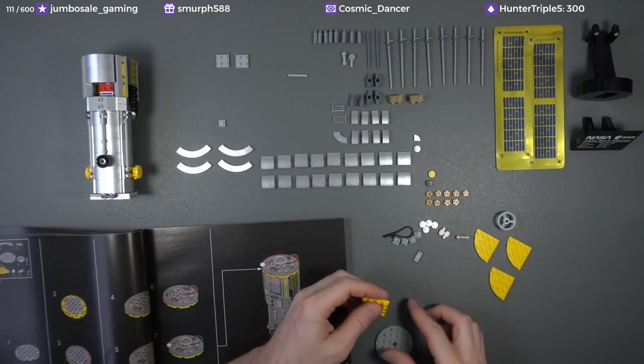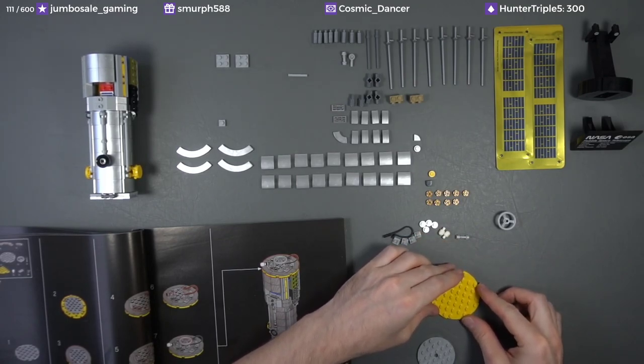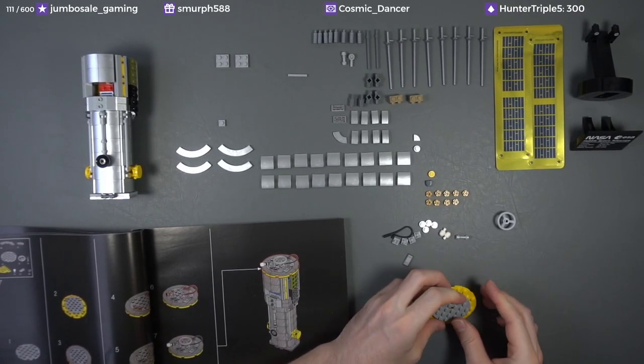All right, so these get attached underneath this. Almost had it. There we go.